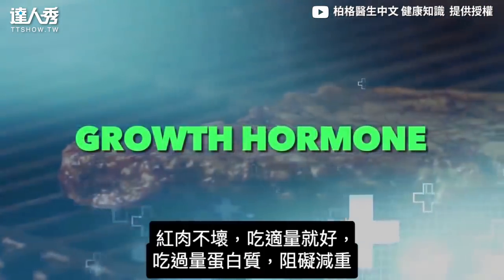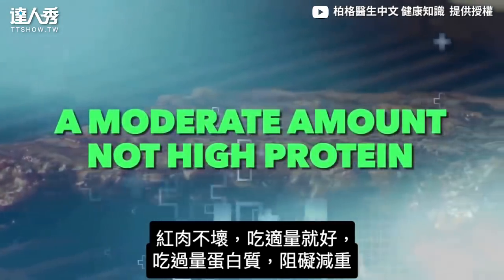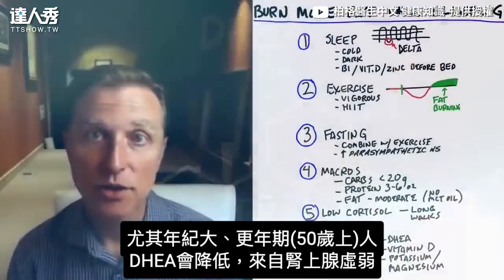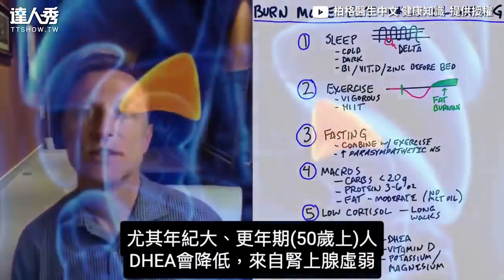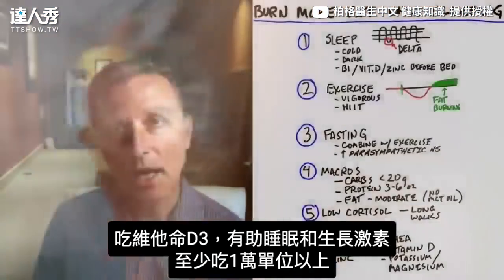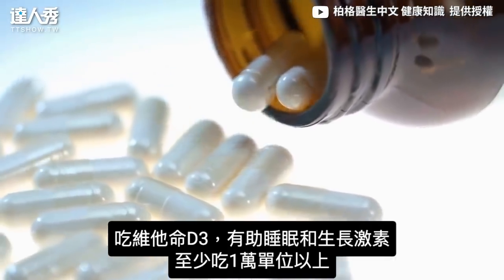Okay, so don't think red meat is bad, but just make sure to consume a moderate amount, not high protein, because that can inhibit weight loss as well. There's another natural thing you can take to help increase growth hormone called DHEA. This is good to take when you're getting older, menopausal, or just over the age of 50. When your DHEA is going down because the adrenals are weakened, you can even take it as a supplement to increase growth hormone. All right, the next thing to take to help you, not just with sleep, but with growth hormone, is vitamin D. Vitamin D3 can help. Make sure you take at least 10,000 international units.